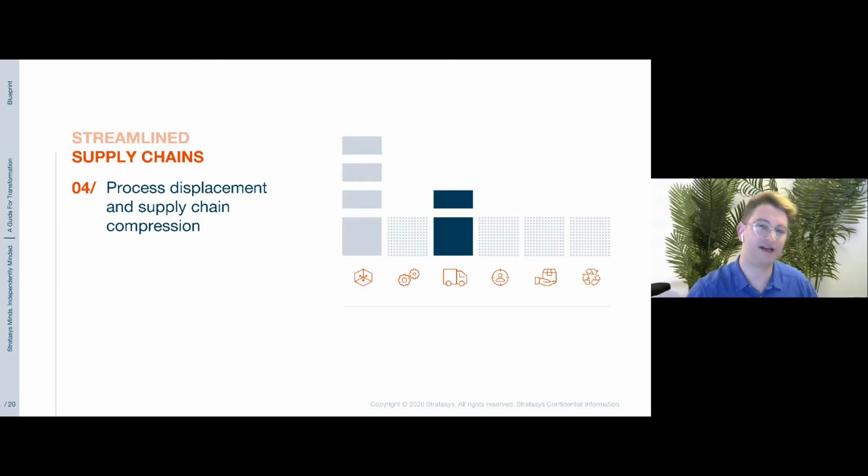But there's more than just design at play here. There's also a supply chain component to this. Process displacement and supply chain compression. Big sentence, but essentially all that means is compressing the number of processes or suppliers you have in your production process. Now, what they've managed to do is internalize production of 35% of the components in this engine, reducing the serialized part count to just 35.